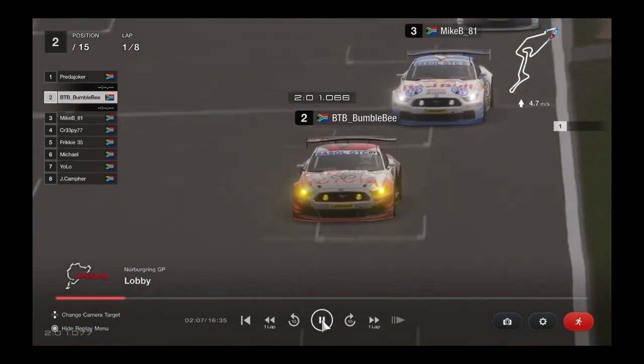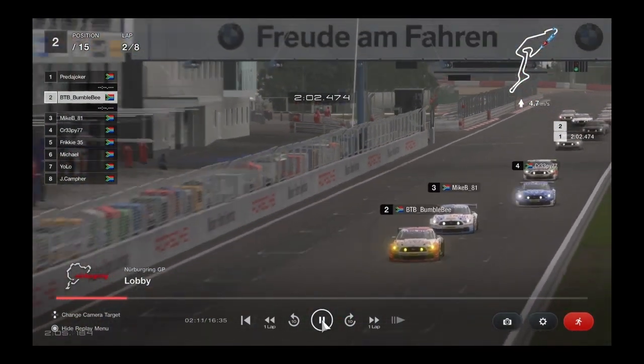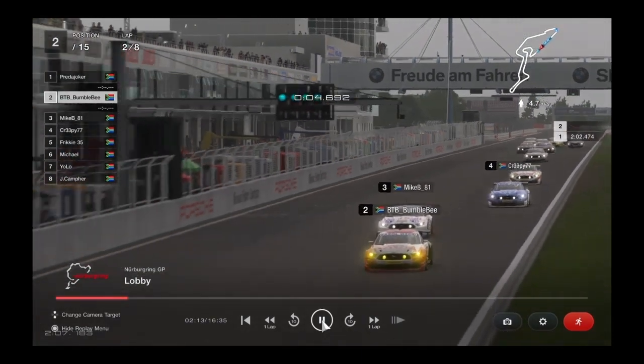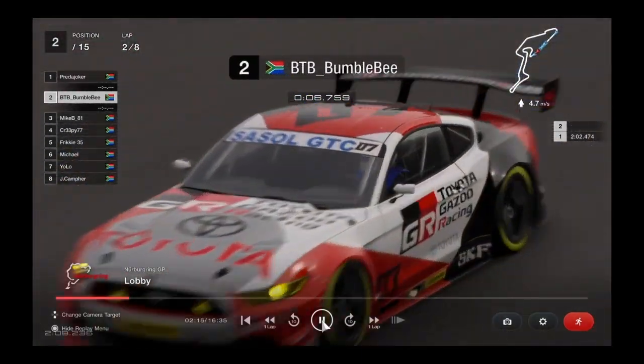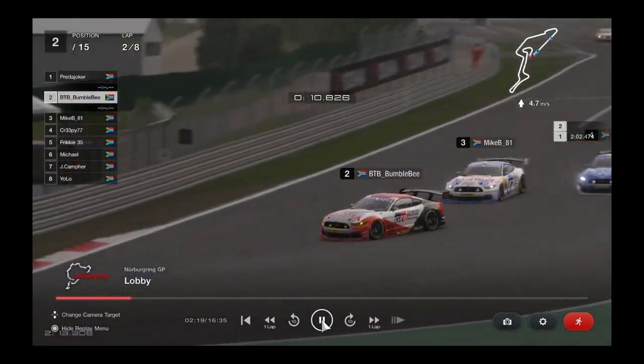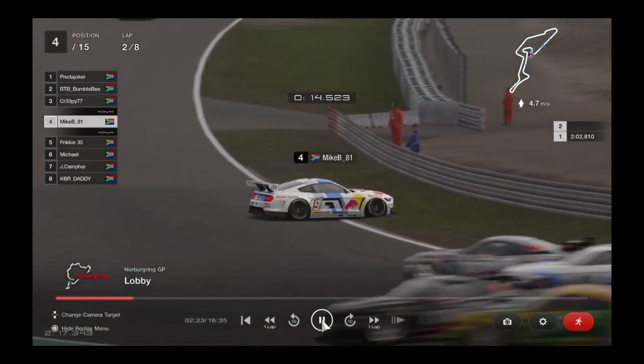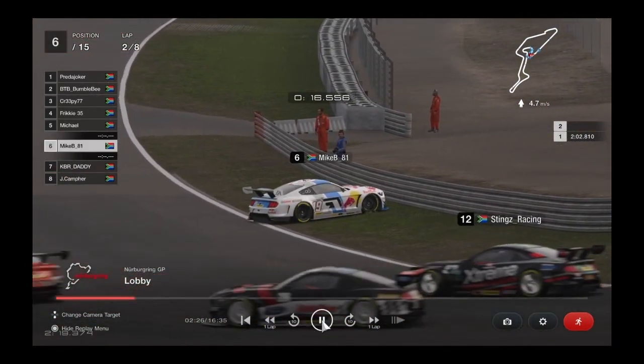So it's Ford, Toyota, Volkswagen. That is Creepy down there in 4th. And another Toyota, that looks like Frikkie in the 5th position. So opening lap done and dusted. Hard on the brakes here. Mike takes the inside, he's in 3rd position, when he puts the power down too much and too quick and loses that 3rd position.